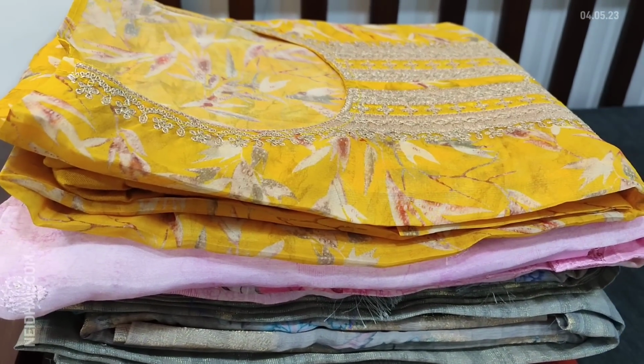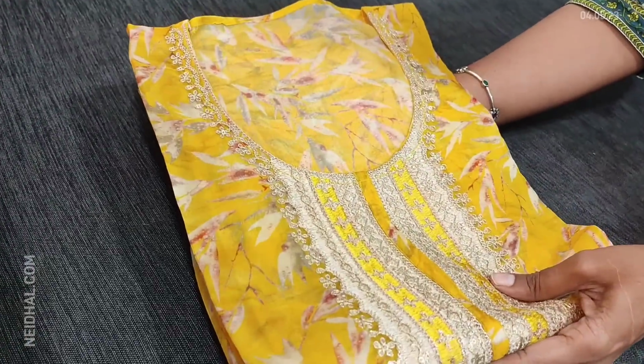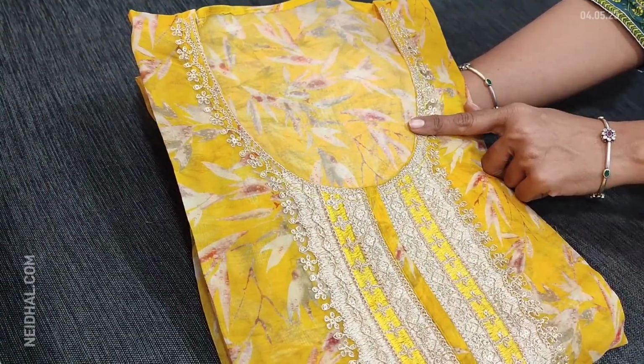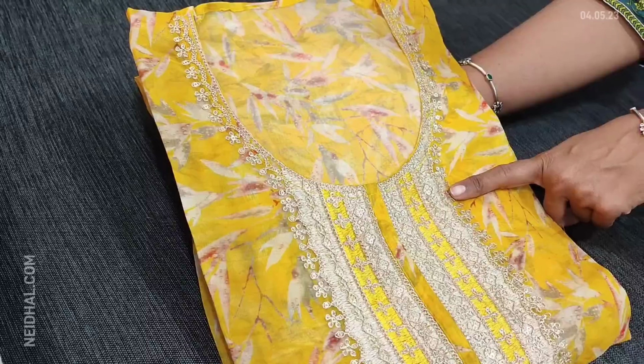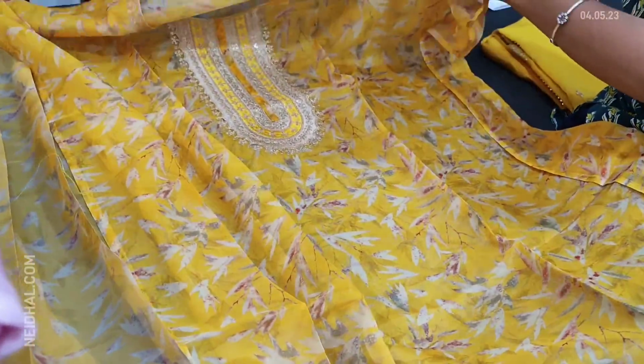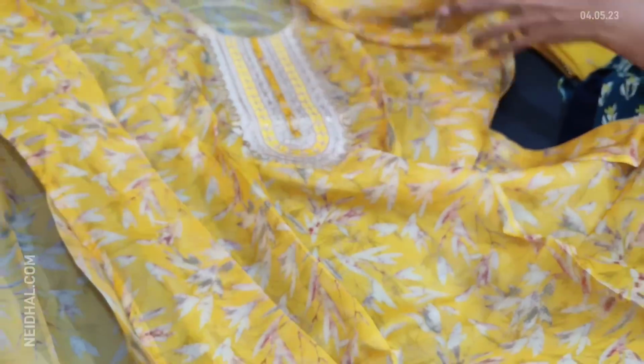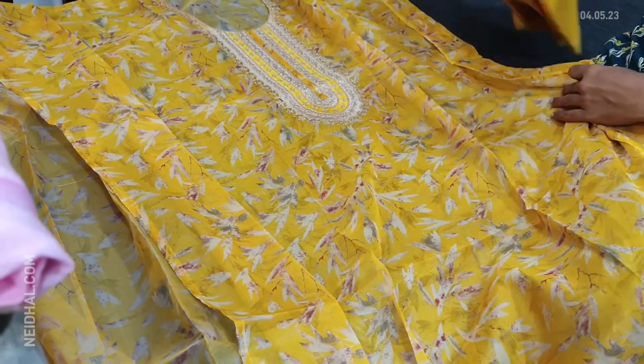Next we are going to see dress material in organza. It's a beautiful designer piece in attractive yellow color, mango yellow color, which has a round neck. And the yoke is highlighted with zari and sequence work. It's a monotone set, very, very lightweight, soft material on pure organza. It has a quite lengthy yoke. Fabric is thin, lining is needed.